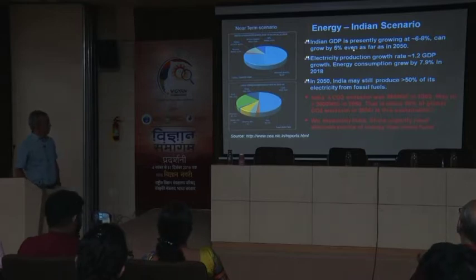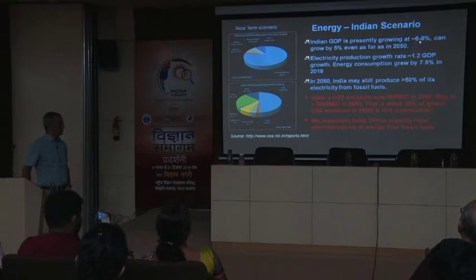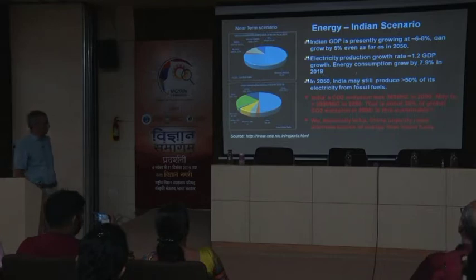But if you see the GDP, the gross domestic product, India's GDP presently grows about 6%. Sometimes it goes close to 8%. India has a lot of potential to grow, even at 5%, even at 2050. And this is a statistical truth that electricity production grows about 1.2 times the GDP growth rate. For example, the energy consumption grew by about 8% in 2018, and it will keep a similar pace.